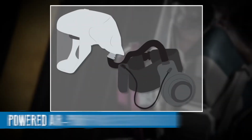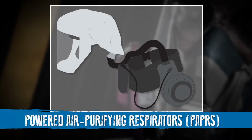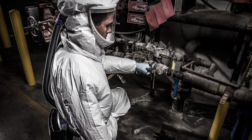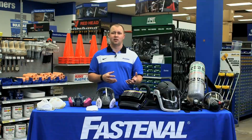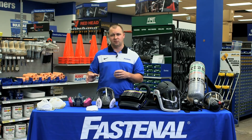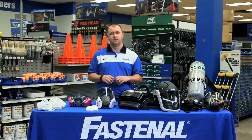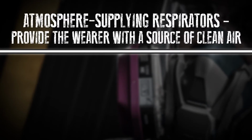And finally, we have powered air purifying respirators, or PAPRs, which use a battery-powered fan to send filtered air to a face piece instead of the user inhaling directly through filter media. This makes breathing a little easier than the other types of air purifying respirators and can be more comfortable in warmer conditions.